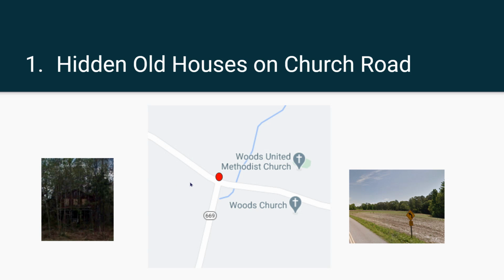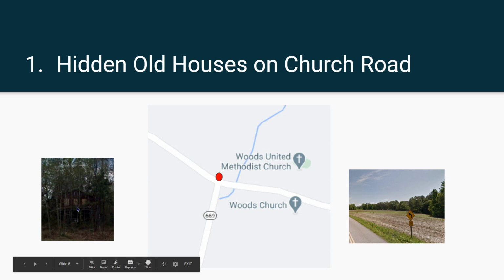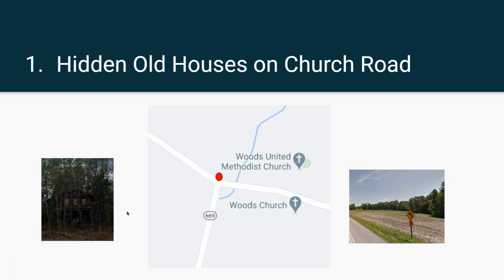But anyways, there is one at the end of the road. This is Hickory Road, and it's right at the end of it on the other side of the road. And I don't know, it's possible that they could have torn down any of these, but I know that it was there once. I mean, that's taken from Google Street View. So that was 2018. That's the last time I've even been on that road. And it was there then.